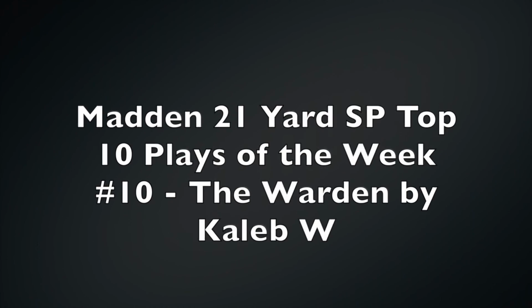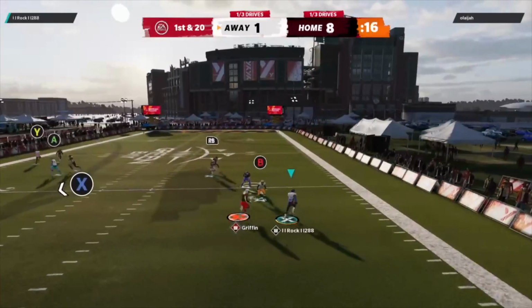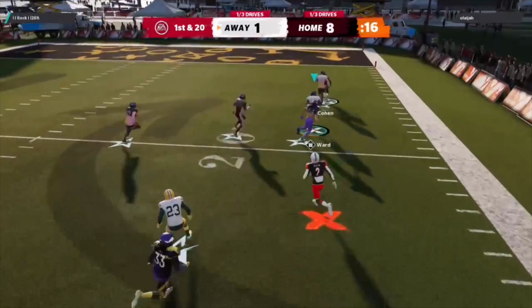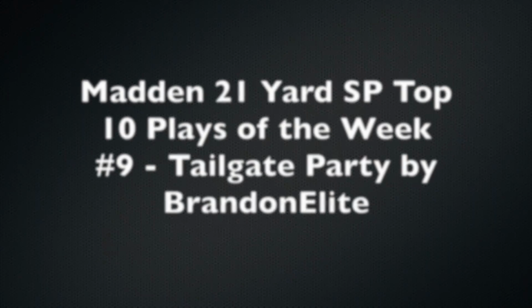I mean, if we're gonna get plays like that from the yard this year, I cannot wait to do some more yard top 10s and see what you guys are going to bring in, as we have play number 10 of the single player version of the yard top 10 plays of the week. Double dead leg getting us started. The Warden finds the end zone.